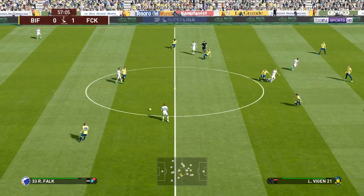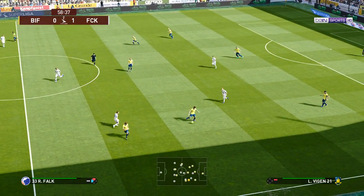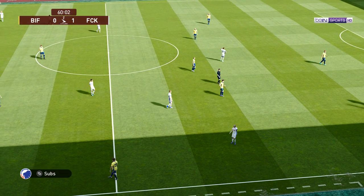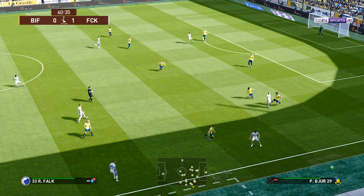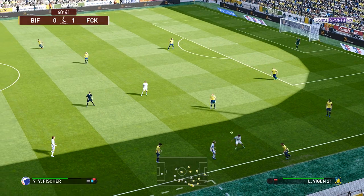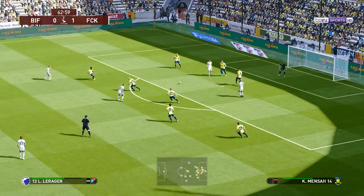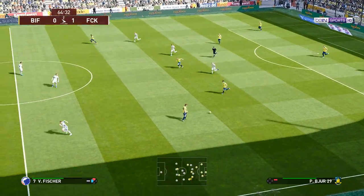Josip Radosevic drives it forward. Forward it goes. Play for a throw. Out for a throw. Pinged one, real chance! And it's played forward.